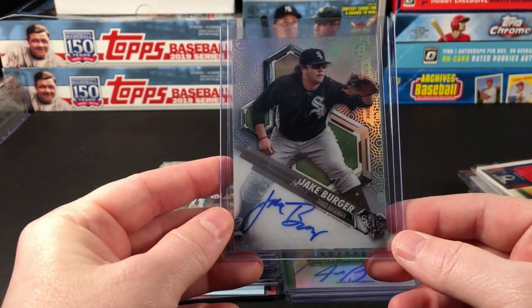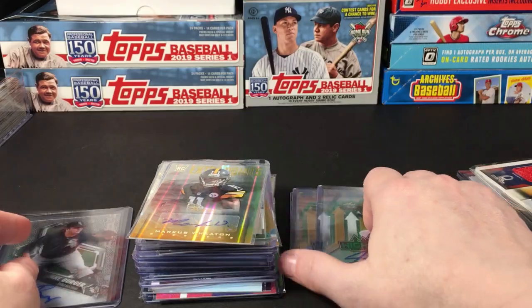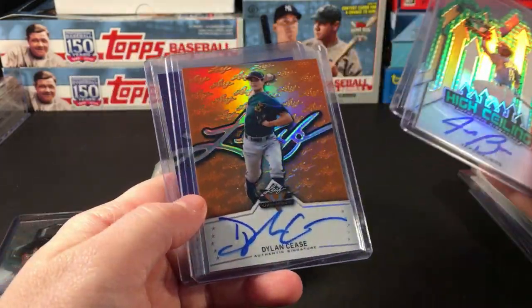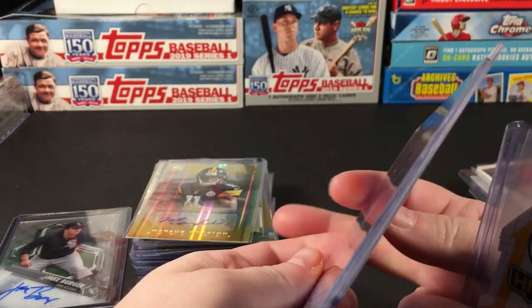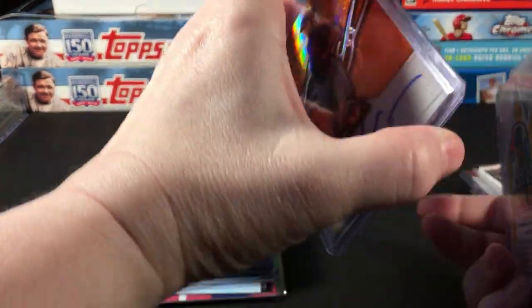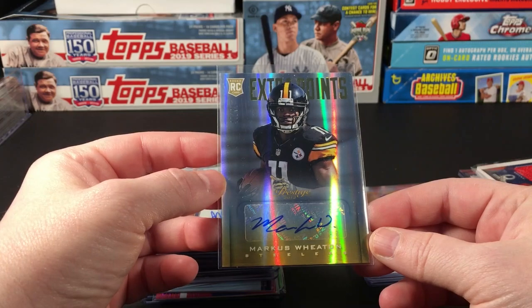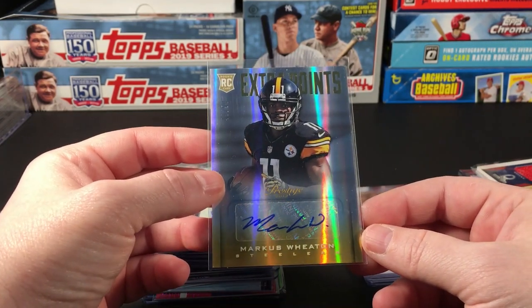A Jake Berger Bowman Tech autograph from Leaf Valiant. More of these. Jake Bowers High Ceiling die cut and Lucas Giolito. And then Dylan Cease, the purple and orange, numbered to 50 and 25 respectively. Marcus Wheaton Extra Points Prestige autograph from 2013. I think I pulled this myself. It's numbered out of 50.